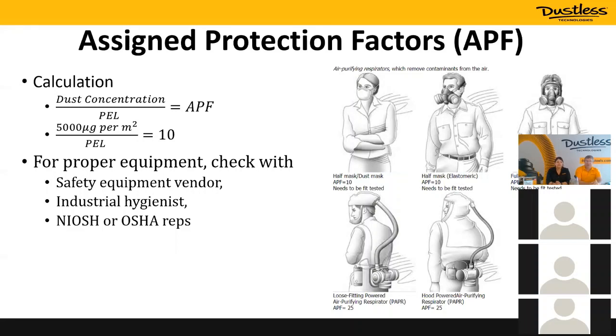So if you have questions about your APF, what kind of PPE you need, take the APF factor off of Table 1 and go to your safety equipment vendor or an industrial hygienist, NIOSH or OSHA reps, and they'll help you know exactly what kind of PPE you need. Most of your safety equipment vendors will be able to tell you exactly what you should buy. So my math teacher in high school was right. This one will actually come in handy. Yes, math does come in handy.